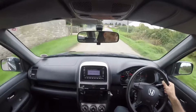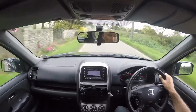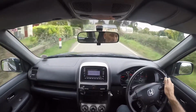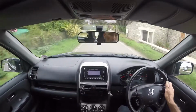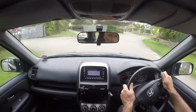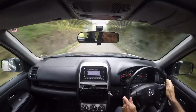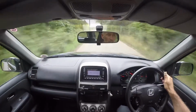Temperature gauge in the car running at a third, which is exactly where it wants to be when it's at full operating temperature on the diesel or petrol cars on the Honda range. But there's no warning lights relating to the engine at all on the vehicle. So it pulls really sweetly, from low revs, but it's got plenty of oomph when the revs pick up, and it goes very nicely indeed.